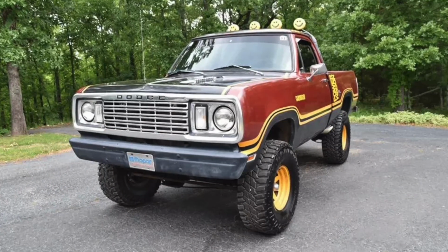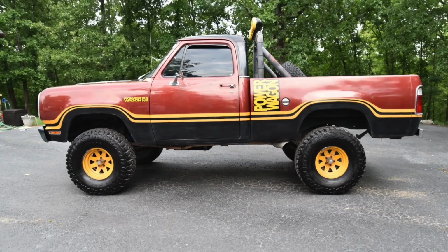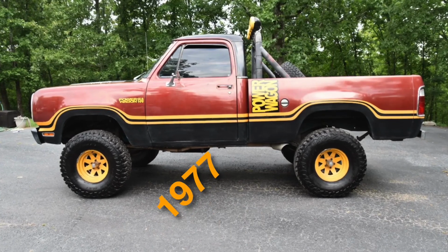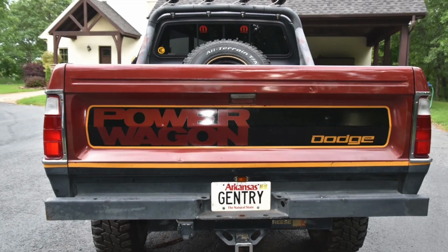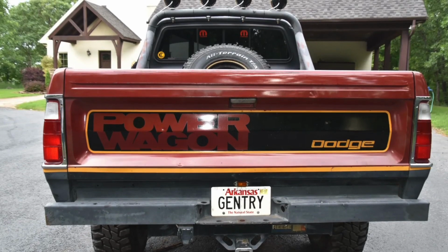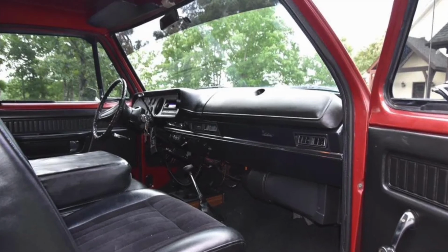Some are great for off-roading, but mostly not elegant. But this is a beauty and beast altogether. 1977 was a wild time. Bell-bottoms were big, disco was on the radio, and Happy Days was the #1 show on TV. Looking back at that era, the Dodge Macho Power Wagon also brought its own wow factor.